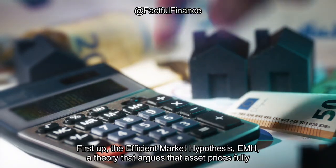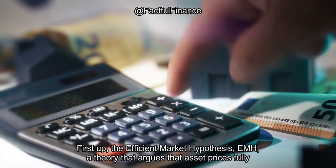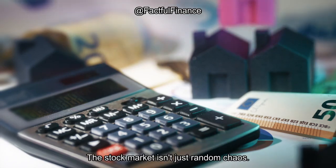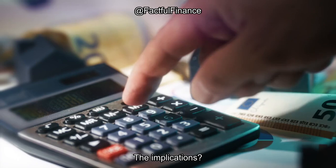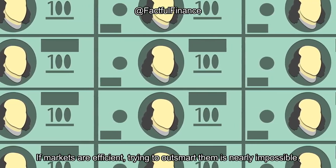Let's rewind. Picture this. In the early 20th century, finance was mostly speculative. Investors relied on gut feelings, and markets weren't as structured. But then, along came a wave of theories that revolutionized everything. First up, the efficient market hypothesis, EMH, a theory that argues that asset prices fully reflect all available information. Think about it. The stock market isn't just random chaos. It's an intricate reflection of all known data, from economic reports to corporate earnings. The implications? If markets are efficient, trying to outsmart them is nearly impossible.